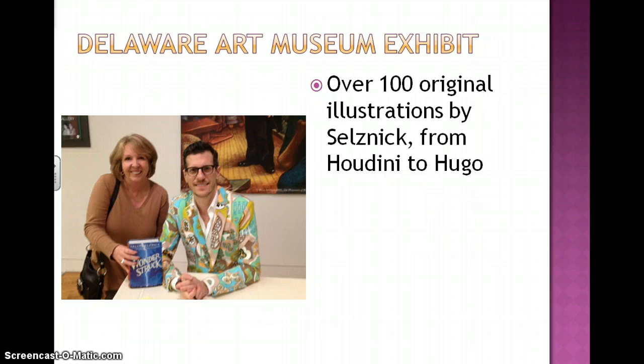So right now there's this great exhibit at the Delaware Art Museum. You need to go see this if you possibly can. It's not often that you get to see original artwork from books. This exhibit, it's one of its last stops. It's over 100 pieces of his original artwork, his paintings and his drawings. It's called From Houdini to Hugo, so it goes from Houdini box all the way to Hugo, but doesn't include Wonderstruck.